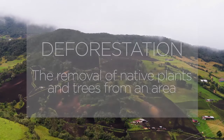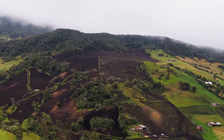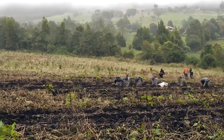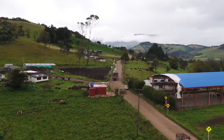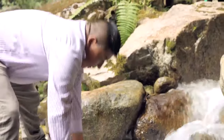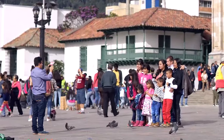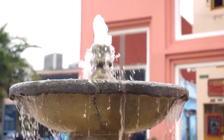When native plants are removed from an area, it affects the organisms that normally live there because their habitat is changing. The land is also threatened by mining and other developments. This is why it is increasingly important to the people in and around the Páramo, the people of Bogotá, and the people around the world to protect the land and the plants that provide our water resources. It's absolutely important. That makes a lot of sense.